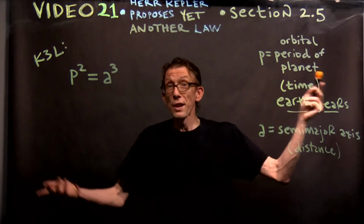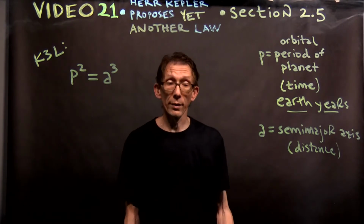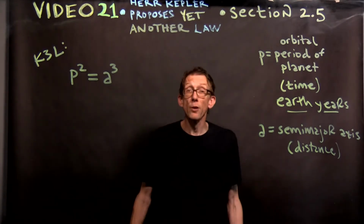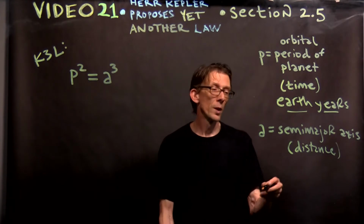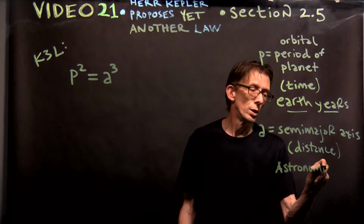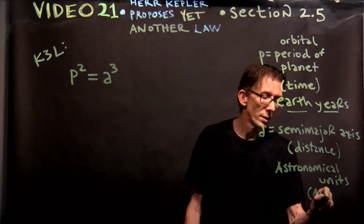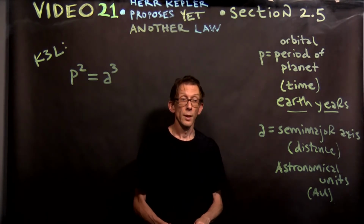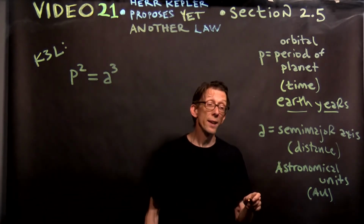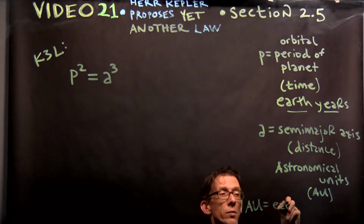Okay, and just like we can measure time with any time unit we want, seconds, years, fortnights, whatever, we can measure distance in whatever units we want. You know, feet, meters, miles, light years, furlongs, whatever, right? We can pick any unit of distance and measure it. We are going to use astronomical units. That is AUs. Now, 1 AU is not a mysterious unit. It's a big fancy name, astronomical unit, AU, but all that is 1 AU equals the Earth-Sun distance.